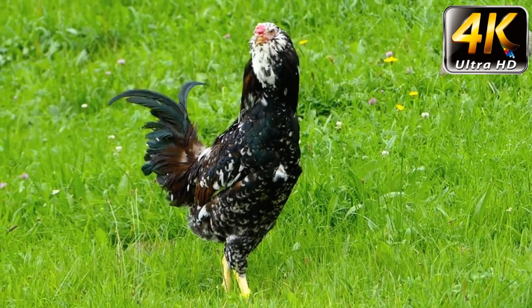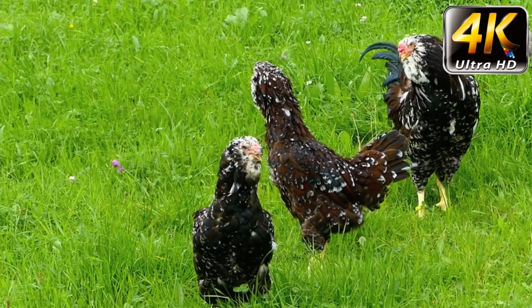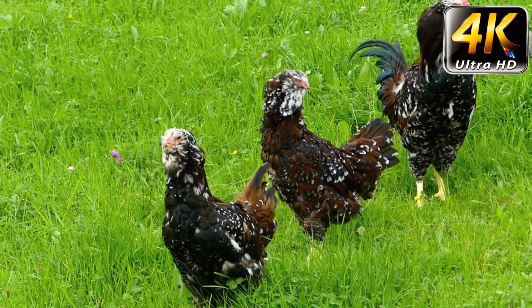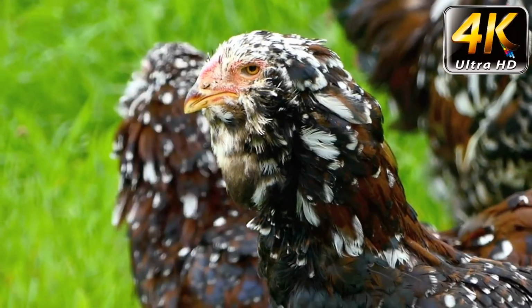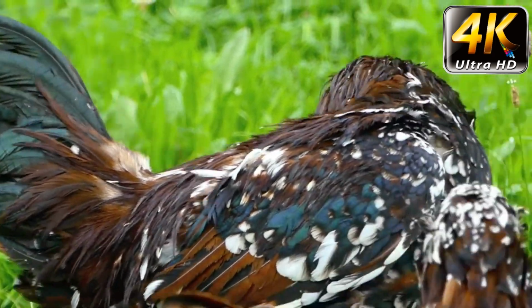The bearded Orloff chicken is a very cold-hardy breed from Russia. The Orloff is a tall chicken and somewhat game-like in its appearance. The ones I showed you here are of the spangled plumage coloring. One reason why I love Orloff chickens is the fact that they are good egg layers in winter time.